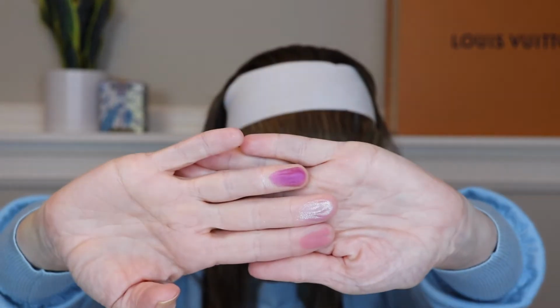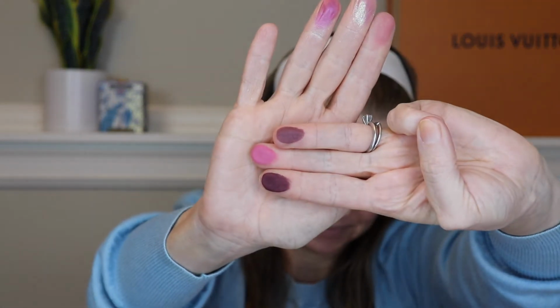Let's do that thing we usually do when we're breaking into a new palette, and it's also good for our own knowledge. Here is that bottom row with a matte and a shimmer and a really shimmery. Let's see here. Yeah, they go down pretty well. Not great, I'm not blown away, but pretty nice. And then the top row is 3 mattes. Wow, that's got a lot of pigment.